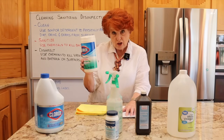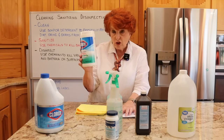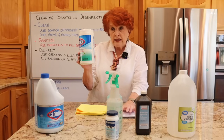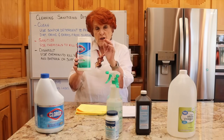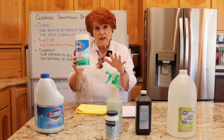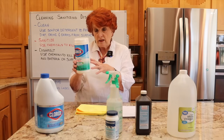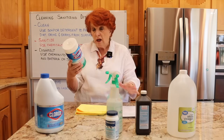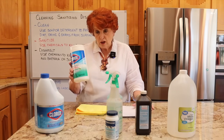You cannot use this on food or on your skin, and the wait time on this is 60 seconds. It particularly says that you need to use the wipe to make whatever it is you are wiping visibly wet for 60 seconds. Otherwise, the killing is not quite as effective as it otherwise would be. I use Clorox wipes for things like light switches and doorknobs.